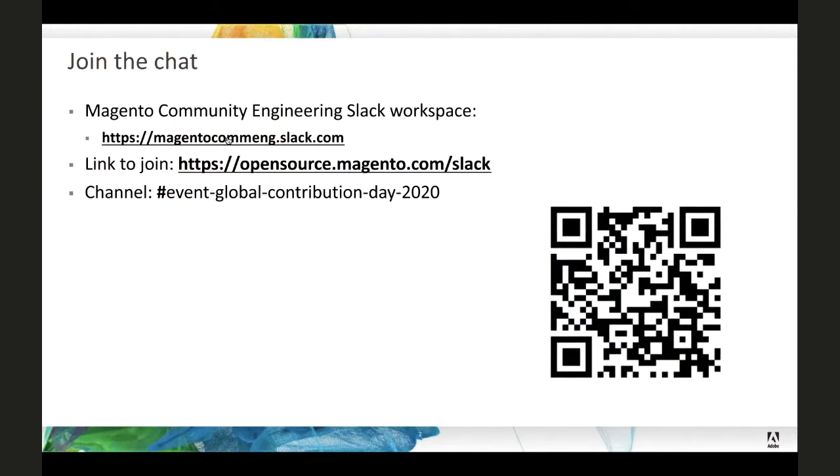First of all, the communication about contributions in Magento, and on the contribution day in particular, goes on in Magento Commerce Engineering Slack. You can see the links on the screen. If you are still not in the community Slack, I will post the link for how you can join. If you know somebody who is not in the Slack yet, please pass this link to them. The channel for the next 24 hours of contribution day is going to be event Global Contribution Day 2020.